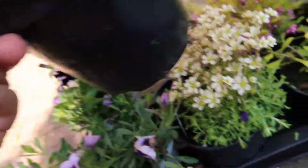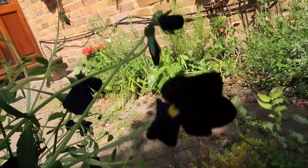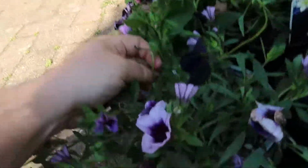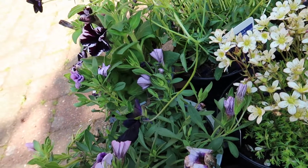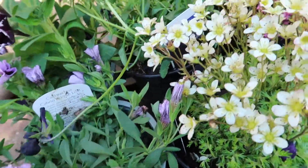This is looking really good. Got this lovely dark flower. I'm trying to find one that's kind of not blurry. Look at how dark that flower is. It's gorgeous. Very cool. This one, the one with the dark purple centre, if you do want to know which type it is, if you're into that, it's Cabrio Eclipse Lilac. And this one is on the label.